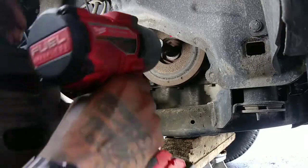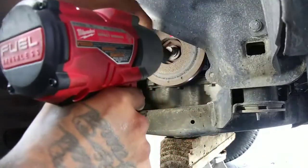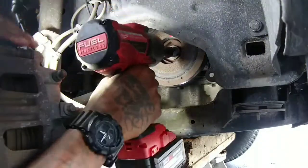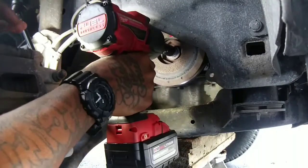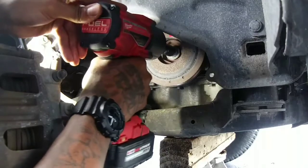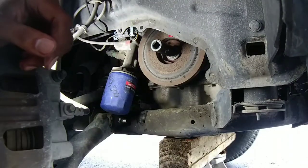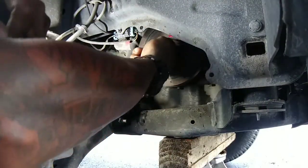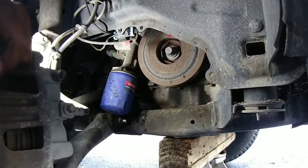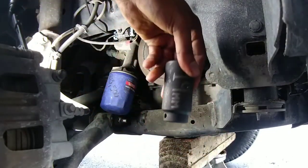All right. The socket's not really seated all the way on there because this is getting in the way. So I don't know if that's going to play a role. All right, let's go. Yeah, I don't know about that one coming out, plus the socket's not all the way on there. Just going to try this one. This is now the weighted socket.